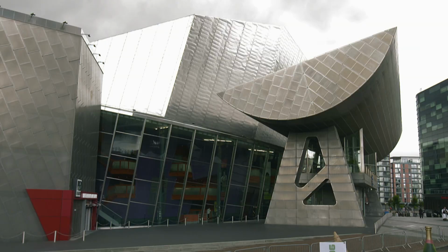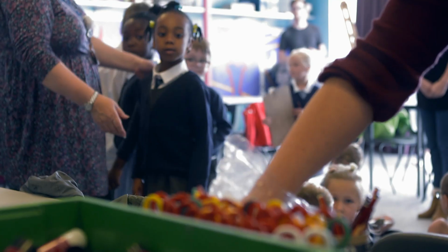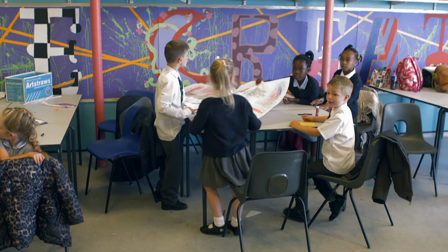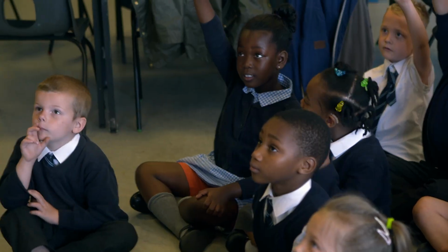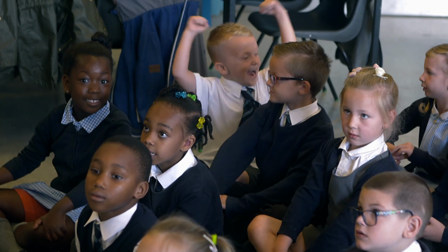Lowry's ability to fill his paintings with incident is part of his broad appeal, not least for school children, who come to study his techniques at the Lowry Centre in Salford. Have we got any football fans in? Do you know who Lowry's favourite football team was? Yes. Salford. No. Manchester City. Manchester City. He was a Manchester City fan.